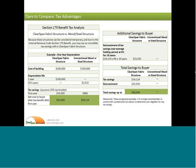So we just did a brief little estimate here. Let's say we spent $100,000 on a ClearSpan fabric structure and then spent $100,000 on a wood or steel structure. Section 179 typically allows you to write off about $250,000 a year in equipment. So if we were able to depreciate the whole fabric building, you're going to get about a $35,000 tax break on that building. And if you reinvest that money over the first 19 years at even just a low 4% return, you can actually make $60,000 on that building. So instead of spending $100,000 and getting nothing back with the depreciation over 39 years, you could spend $100,000 and earn $60,000 back just in saving that money and reinvesting it.